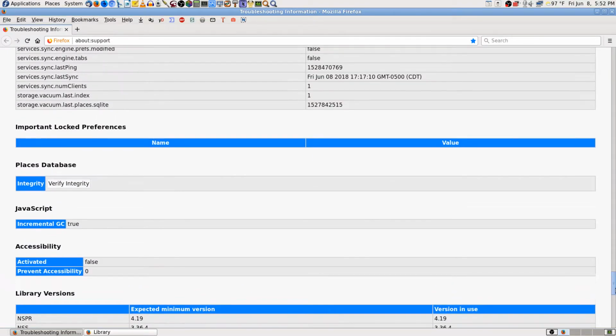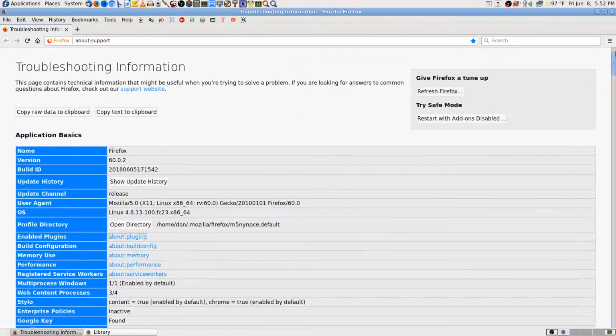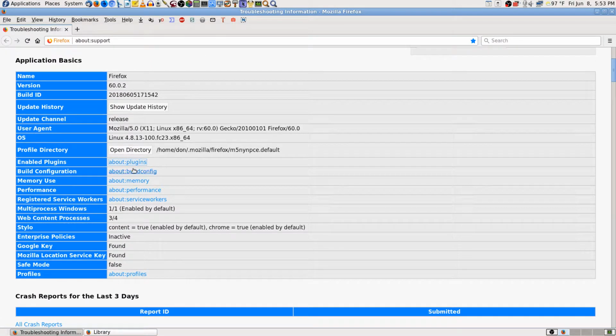Yes, I went through it some yesterday and I understood a lot of it, but a lot of it's just stuff that I don't even really know what it is. Good page to be able to remember to get to about support there. It's kind of cool that it shows you the addresses of some of the other common places you could go to, and I didn't even realize you could go to some of those things. But let's see, profile directory. There's my profile that I'm using right there.